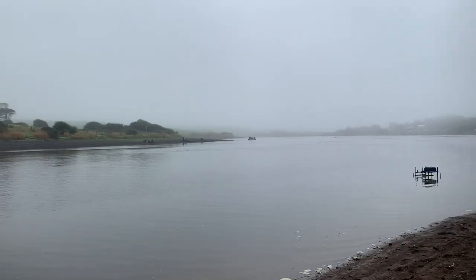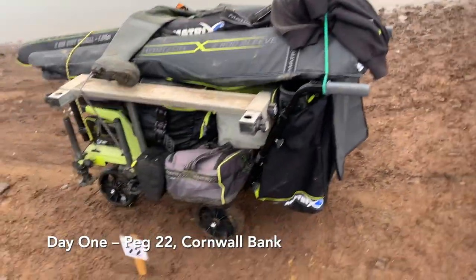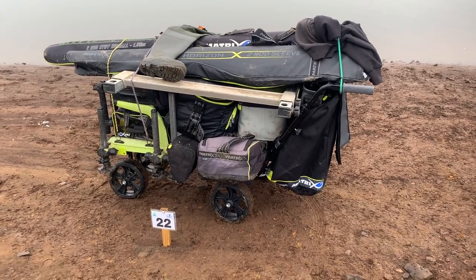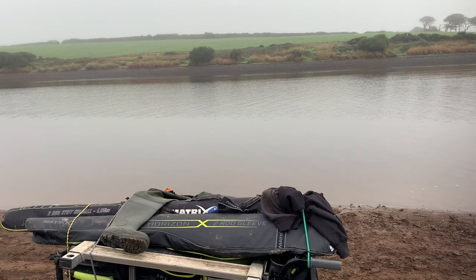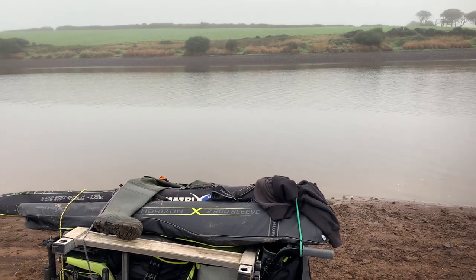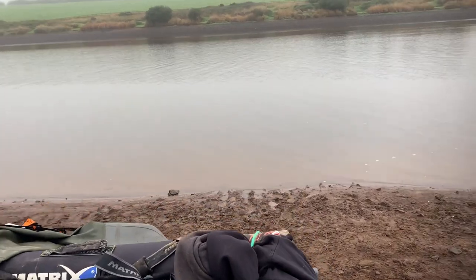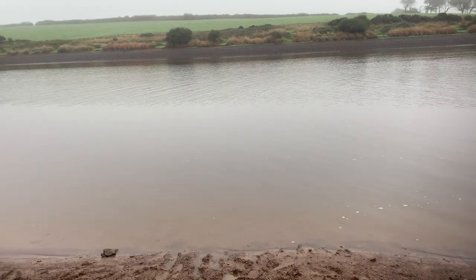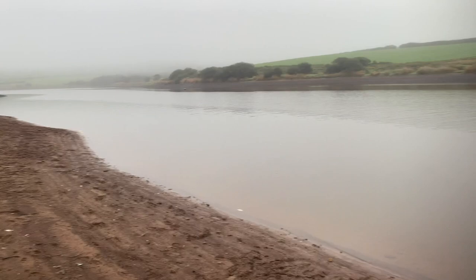So this is my peg. Peg 22. Graham West was on here yesterday. He wasn't overly forthcoming with information, but just said I'd get cormoranted to death. Didn't get a lot more info out of him really about where he's fed or anything. So, it doesn't fill your optimism really. About 19 pound came off this peg, but I'll need 25 pound going into the second day, I think, which might be a tall order today. But we'll see. We'll give it a go.